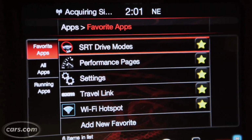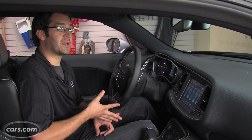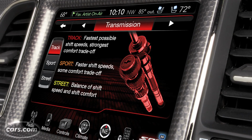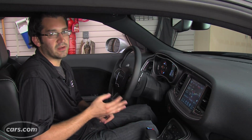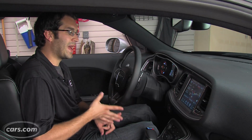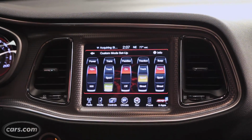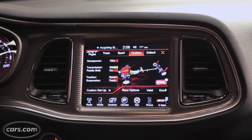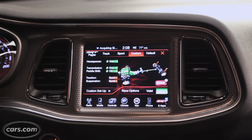The Hellcat's 8.4-inch touchscreen houses the command center for numerous power, transmission, and suspension settings. The Hellcat has 3 pre-programmed driving modes: default, sport, and track. But beyond that, you can customize each individual setting of the transmission, suspension, and power output. In the custom setup, you can choose between 700 horsepower, 500 horsepower, or transmission in track, sport, and street modes. There's also an eco mode that numbs down all of the settings and makes this powerhouse as drivable as a V6 in heavy, heavy traffic.